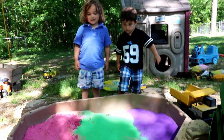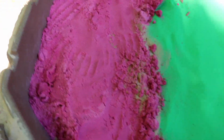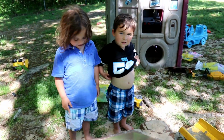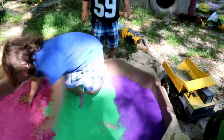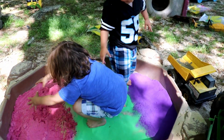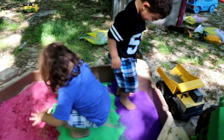All right, come on, guys. All right, guys, so we have got the sandbox filled up. We've got our pink, which was a little bit wet just from being outside in the garden center. We have the green, which is super nice and soft, and we have the purple. What do you guys think? Good. You guys want to get it and play? Yeah. Do it. Yeah, the pink's a little wet.